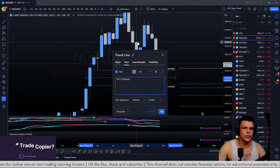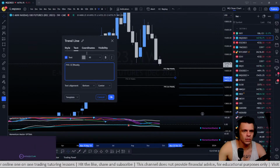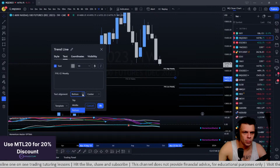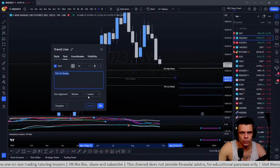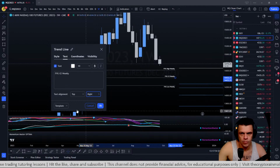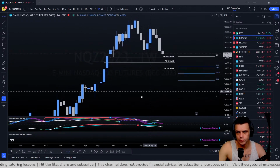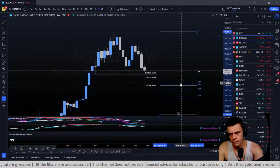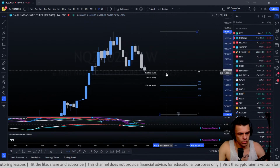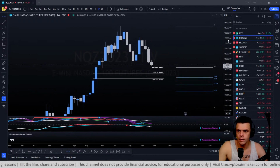I'm just going to call this CE. So technically this is called the consequent encroachment. I just like to call it the midpoint, but CE is shorter on the chart. Okay, so we have those levels marked off. The Fibonacci we can keep there. I'm just going to leave it to the side.